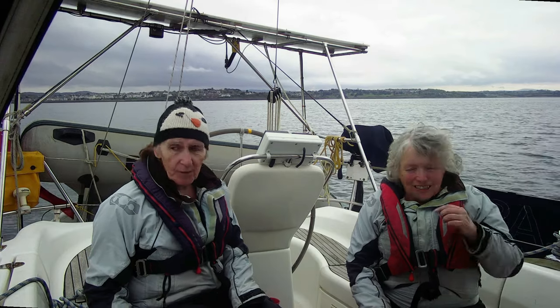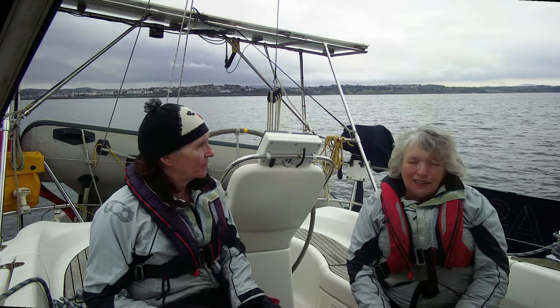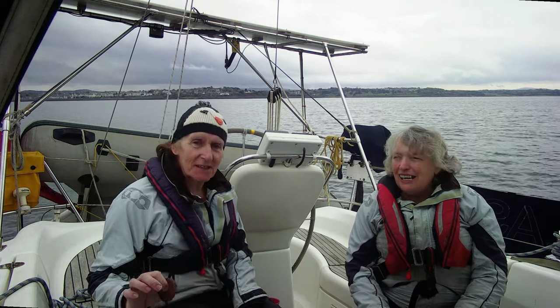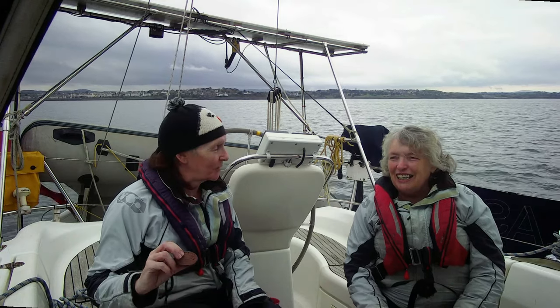Oh, for goodness sake. Yeah, so we've got the slight wind on the beam, which is nice, because it means when we turn round, we've got this wind to take us back as well. Which will be good. Because, of course, when you turn round and put the wind in your backside, you take the strength out of the wind. And we don't really want a motor back, do we? No, because we wanted to just get some practice. We wanted to come out, see if we could still remember how to actually manage the boat. And with a few rumps and bumps, I think we're managing.